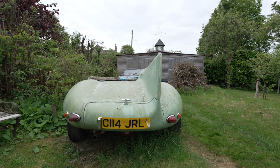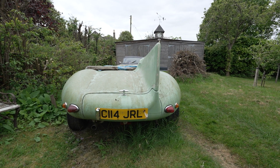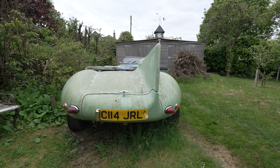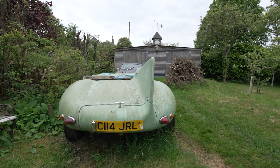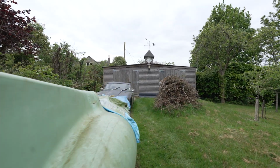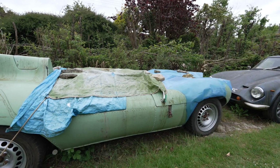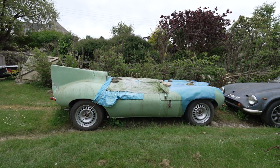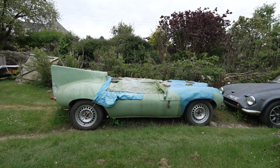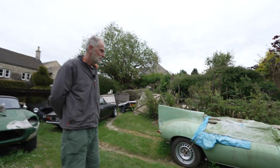And is it still going, or is it broken down? No, it will work, but it's never been properly finished. It's actually based on something else. The body is built on something else. It looks beautiful. They were a very slippery shape for aerodynamic reasons. And what other cars do you have here?